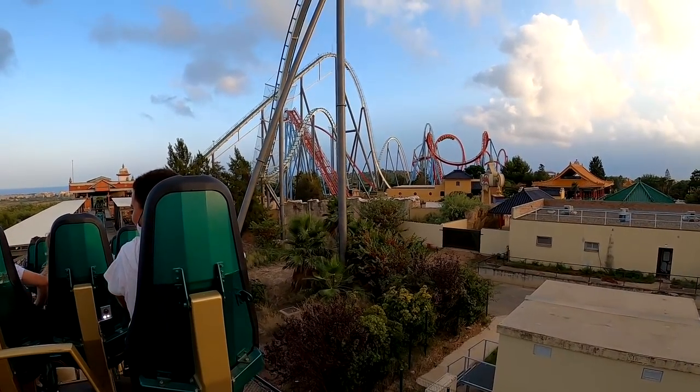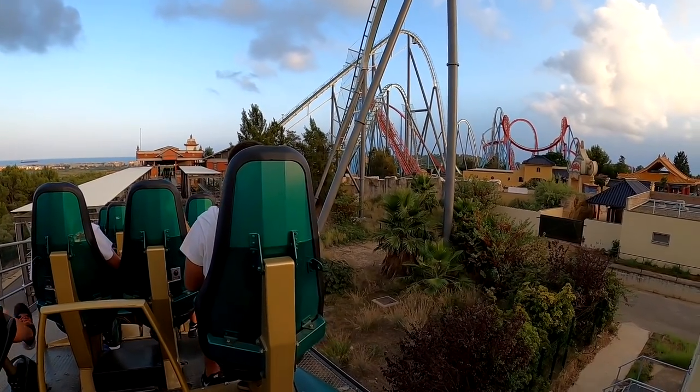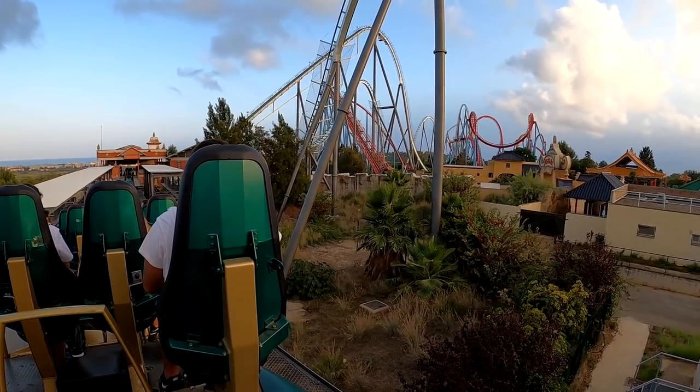Fantastic ride. Honestly, one of the best coasters in the world, that. I still absolutely love it 9 years later, and it still blows me away. What a coaster. Oh, another absolutely excellent ride there on Shambhala. Honestly, that coaster really is something special, and it means the world to me. So it's great to get back on it here at PortAventura.